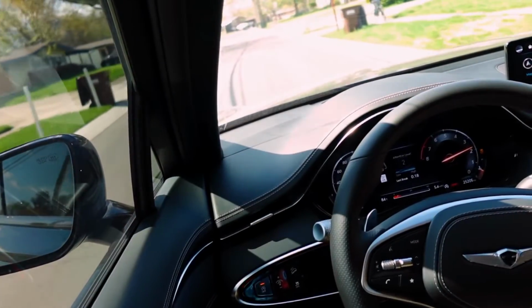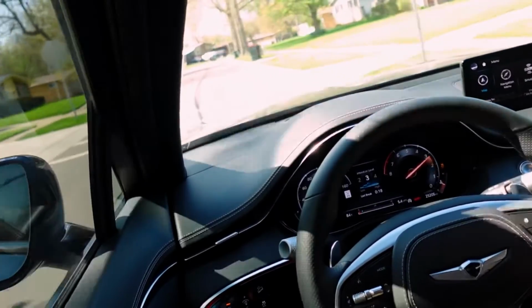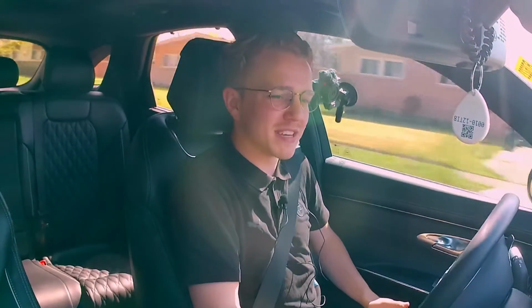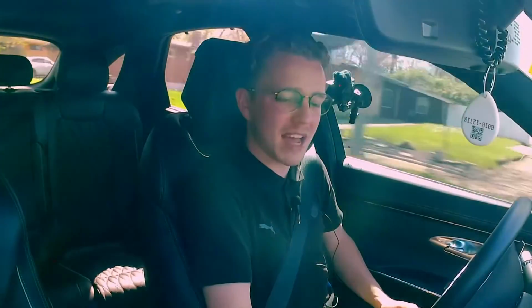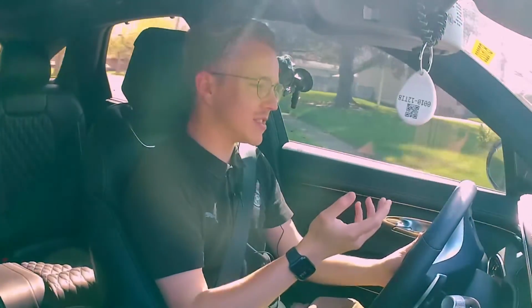In Sport Plus, it automatically disables traction control, which is, in my personal opinion, really cool. I love whenever cars do that because it just makes it a little bit more engaging. But again, the all-wheel drive system is so good that it doesn't really make a difference. The touchscreen is super duper responsive. I absolutely love it. And the transmission's fast enough on downshifts and everything like that too, that it doesn't feel like some cheap CVT that's just confused.